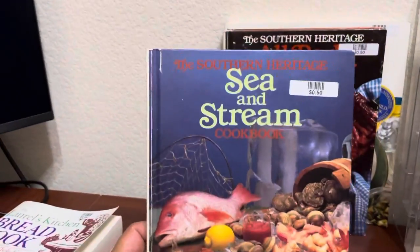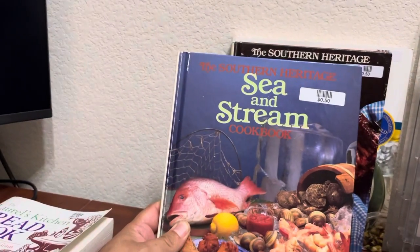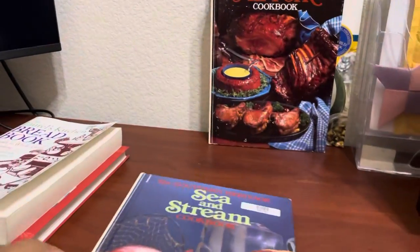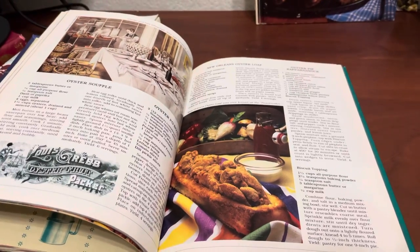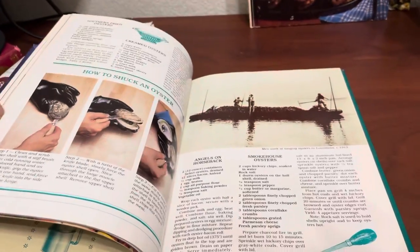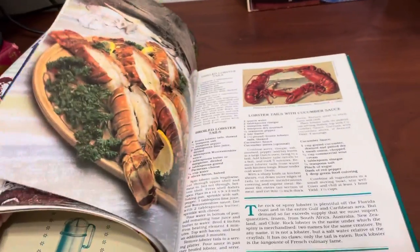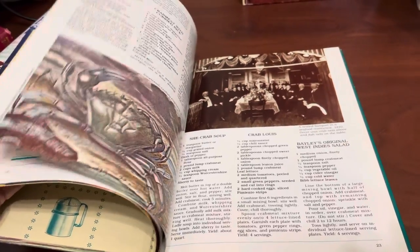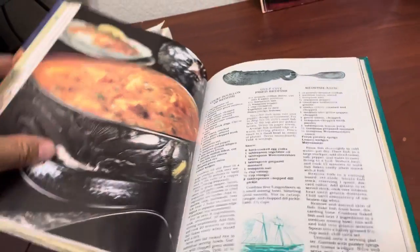Then I saw this book. They had this series of books. They're all the same. So this one is the Sea and Stream cookbooks. So it's all fish cooking, mollusks, crabs, fish, etc. And again, what catches my eye is all the wonderful pictures they have here and all the recipes. They're very well detailed. A little bit of the history, where it's served, etc. So it's got history, the place where this dish is unique to. It's just amazing. There's more stuff on the back here, tuna. So anyway, I was having fun.